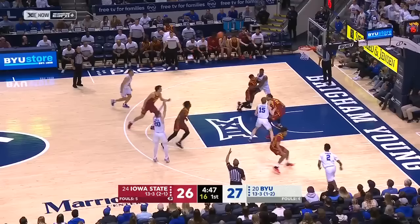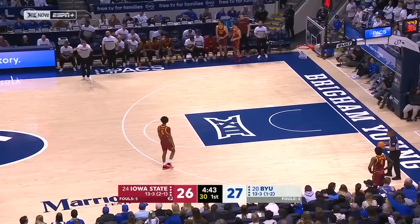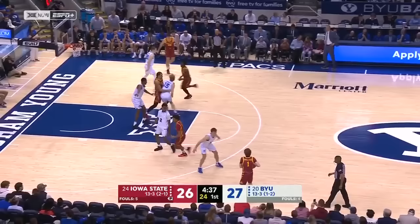Spencer Johnson has been a good thing in this first half. He leaves this three-pointer short. Iowa State to walk it up. 4:43 to go, first half. Entertaining first half when you look at it. Back and forth. Yeah, and you really haven't even had that mini run yet, that 8-2, 6-0 type run where you get a little bit of separation.